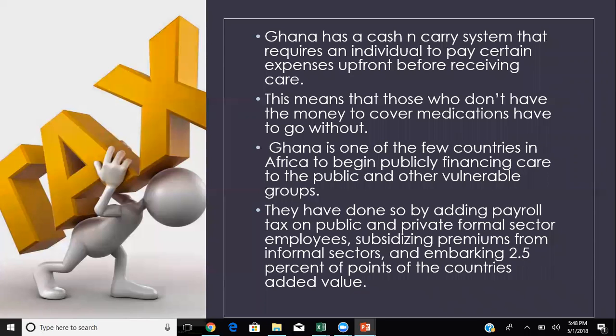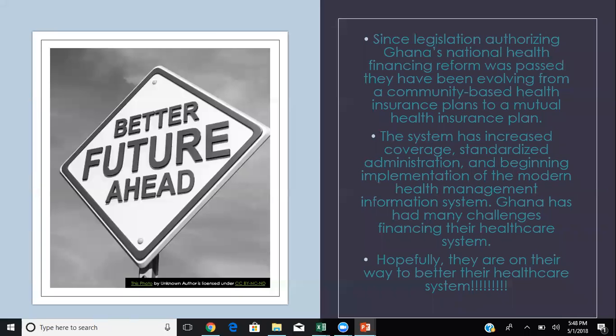Ghana has a cash and carry system that requires an individual to pay certain expenses up front before receiving care. This means that those who don't have the money to cover medications have to go without. Ghana is one of the few countries in Africa to begin publicly financing care for the public and other vulnerable groups. They have done so by adding payroll taxes on public and private formal sector employees, subsidizing premiums from informal sectors, and earmarking 2.5% of the country's value added tax.